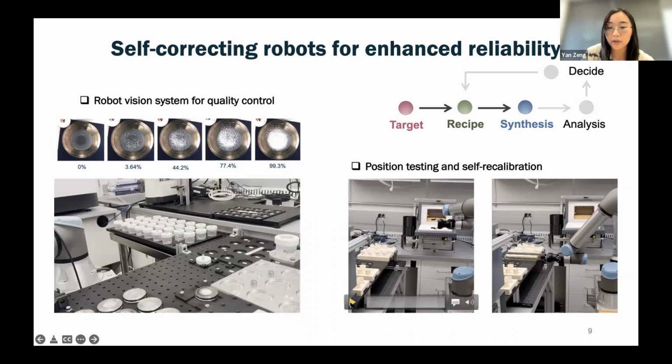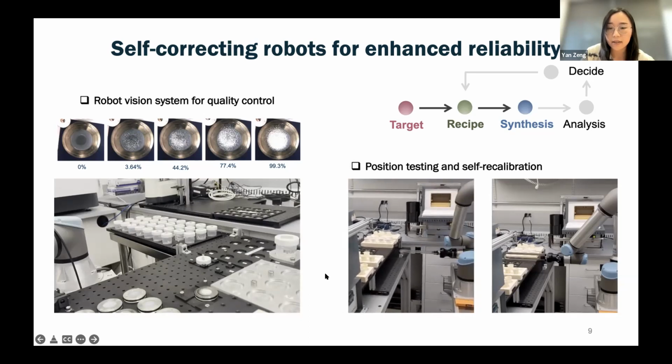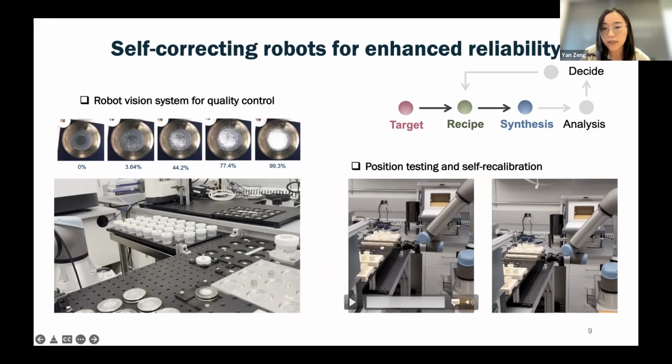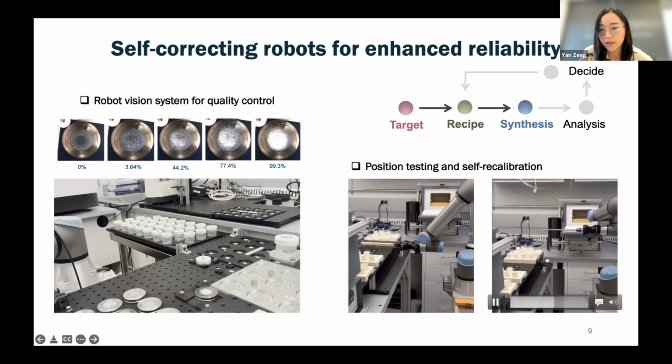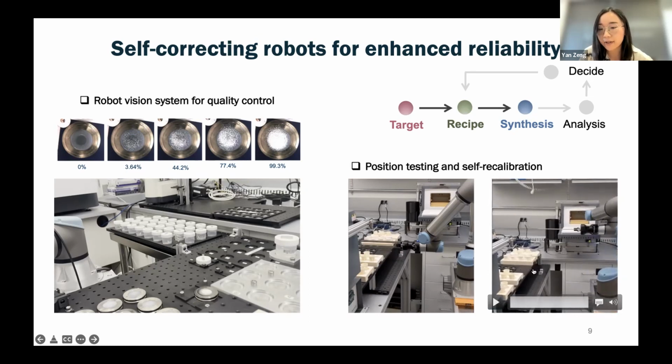The other errors or uncertainty that may happen very commonly in this kind of robotic lab is position offset. So what we do in this case is that the robot arm will handle this tool and touch the side of the crucible rack each time to make sure the rack is at the exact right location. And if it's not, then the robot arm will correct or recalibrate its locations right away with reference to the position of the rack. Only after that will it insert this tool underneath the crucible rack to make sure that nothing is mispicking.